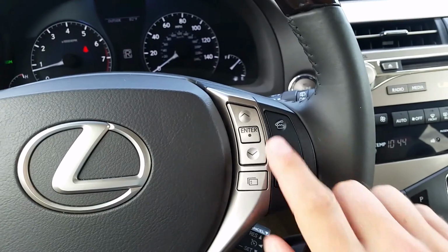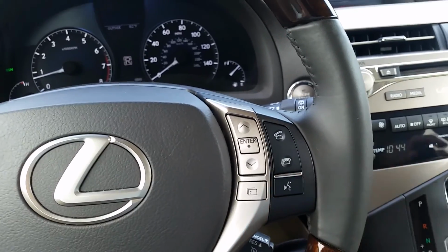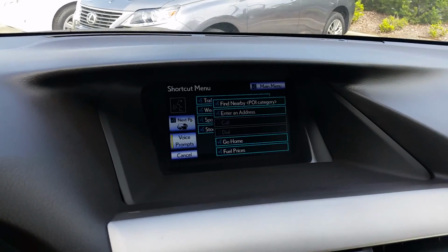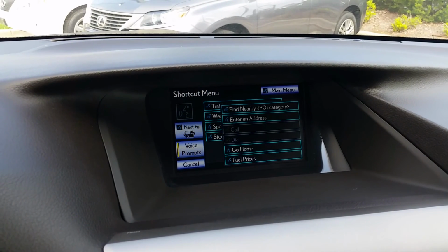Steering wheel, Bluetooth controls and voice controls. Here is an example of voice controls.